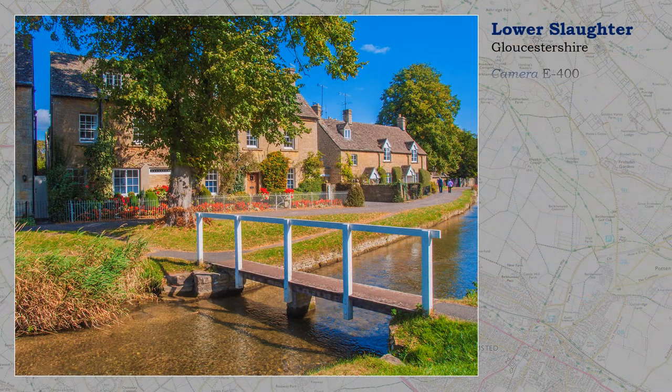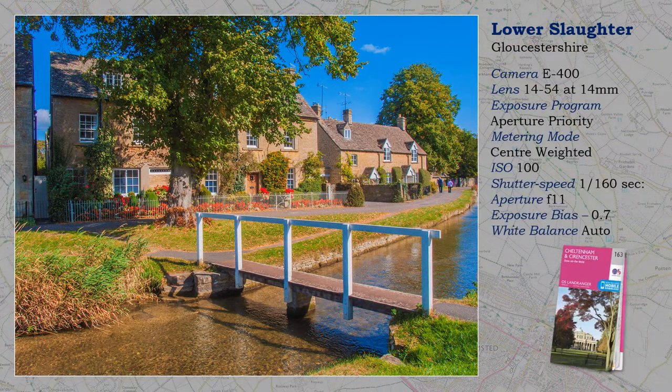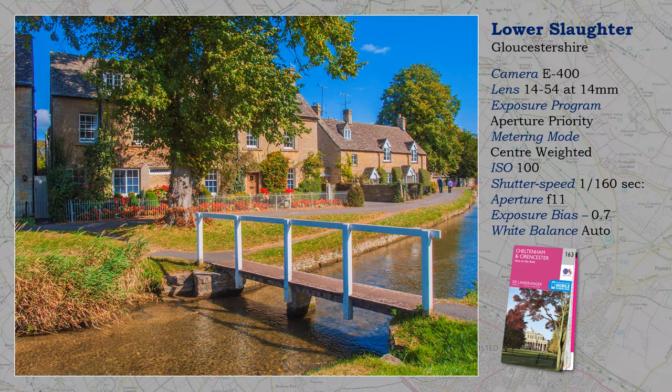I showed a photograph of Lower Slaughter, referring to the place as a honeypot, in Just Landscapes number 3. Over the years, I have organised several photographic holidays in the Cotswolds from the HF Holidays Hotel at Bourton on the Water. A visit to the Slaughters, as they are affectionately known, is mandatory. They are just a short walk from Bourton Village, and a visit in the morning avoids crowds.